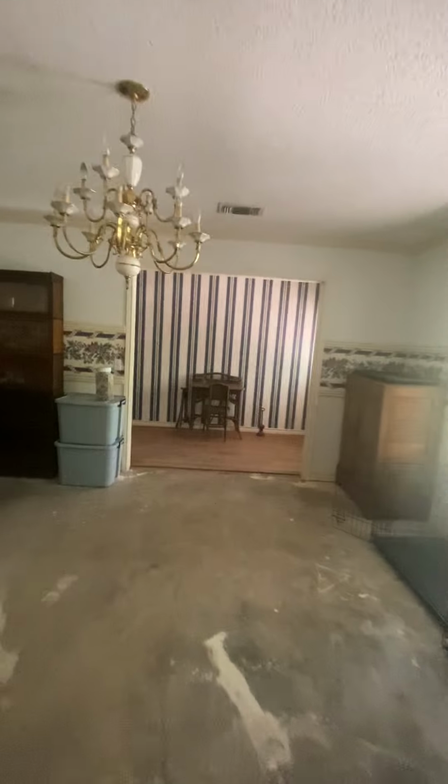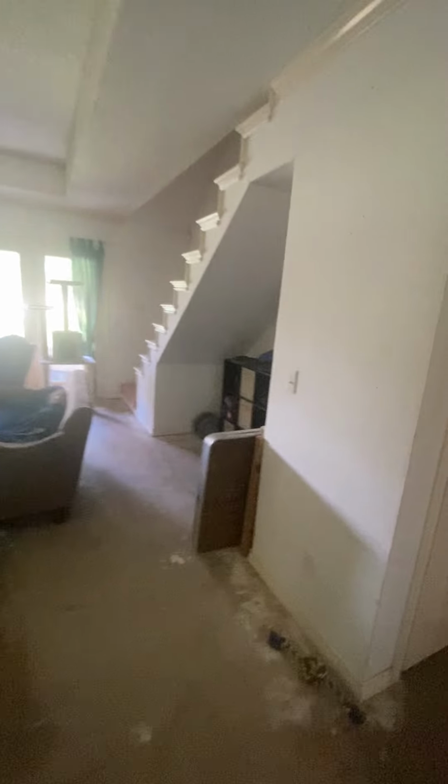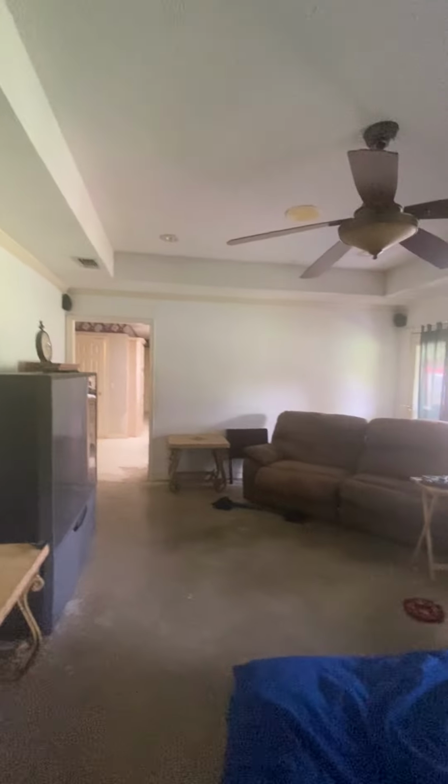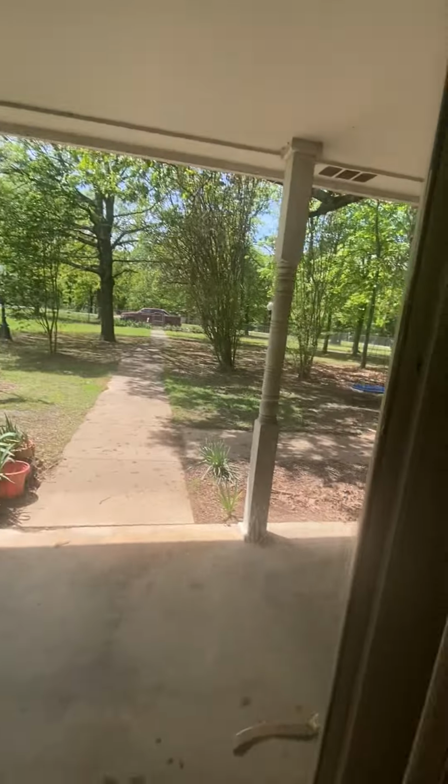It looks like they were maybe thinking about ripping up the linoleum, but it looks like it's glued down pretty good, so they might have thought otherwise. House needs a good cleaning. So this house is a typical 90s house as far as what they were built with. I don't see a lot of upgrades or updating in this house. It looks like it's kind of original from when it was built. This is what a typical 90s house looks like.